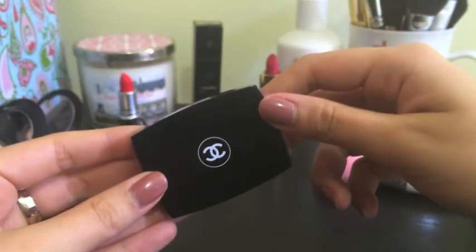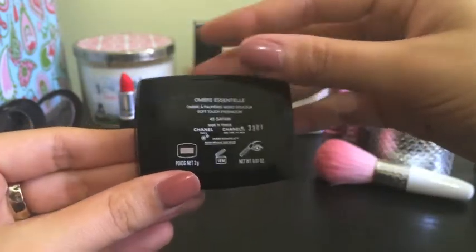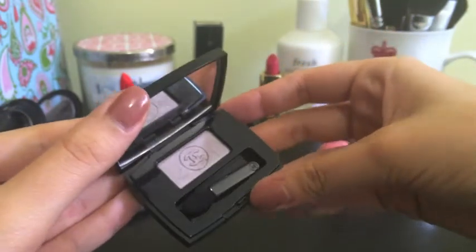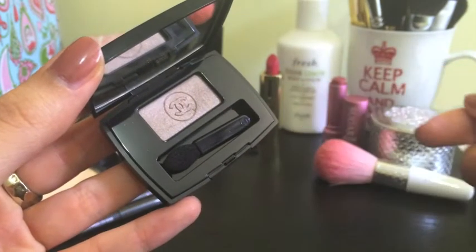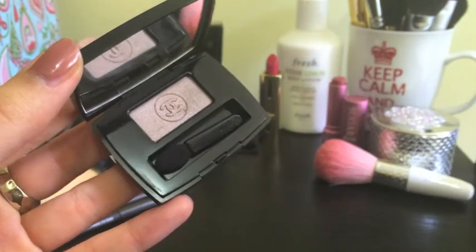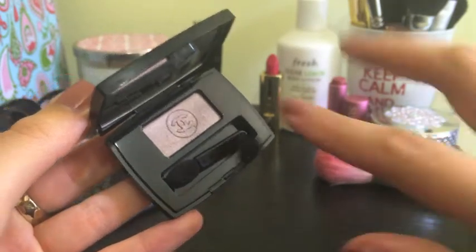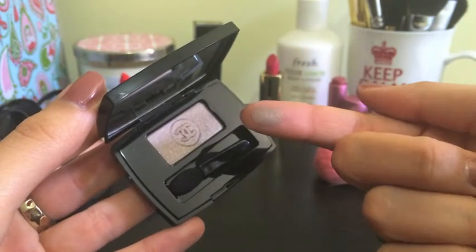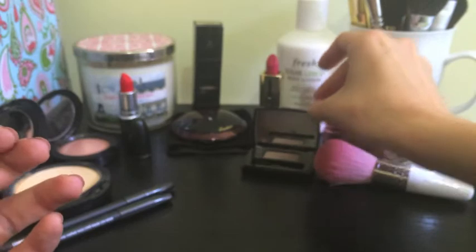Then Chanel. I got my first single high-end eyeshadow. I usually get the quads and stuff, but this just caught my eye so hard. This is Safari, and it is just the most beautiful shade ever. I think I could use this eyeshadow for the rest of my life without problems. I'm gonna swatch it for you. It's kind of a pewtery, gray, mauvey color. I cannot describe it very well. I'm just gonna show you.